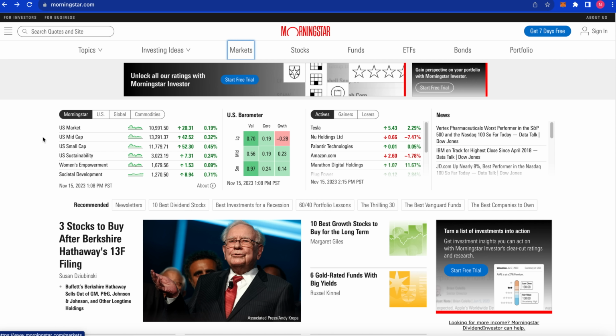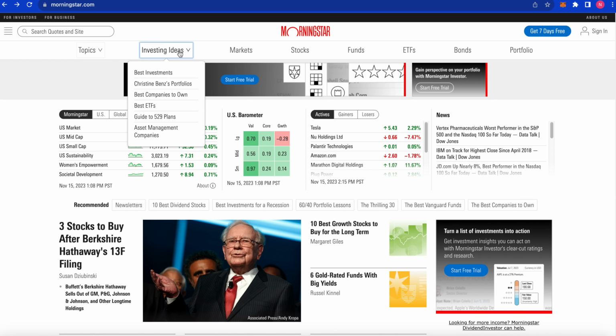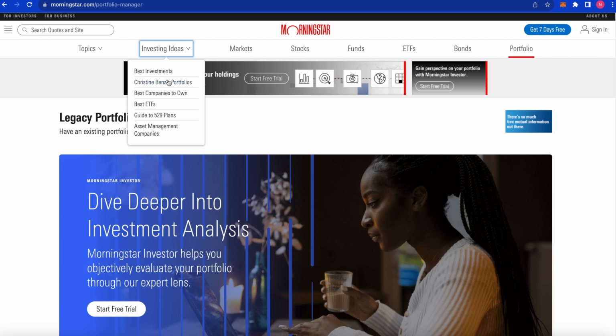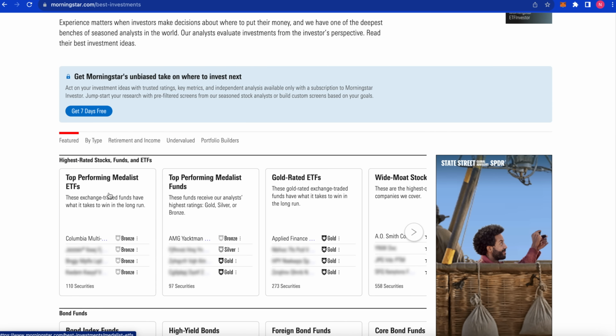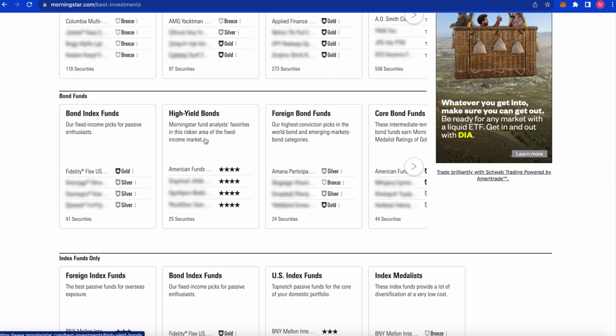The first is Morningstar.com, and here you can look at a bunch of different things. There's a crazy amount of information. You can look at different topics that they have, some investing ideas of what they're thinking. A lot of the times I'll just look at this best investments tab, and you can just start from there, looking at different top performing ETFs or bonds or anything like that. So Morningstar is a great place for you to get started and be general, and once you start finding things that you're seeing on there, then you can go a little bit deeper and look at that in different places.